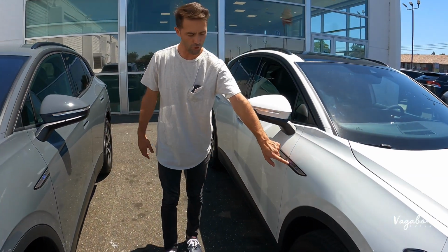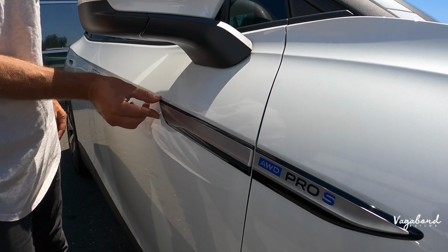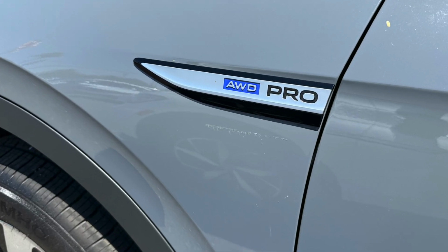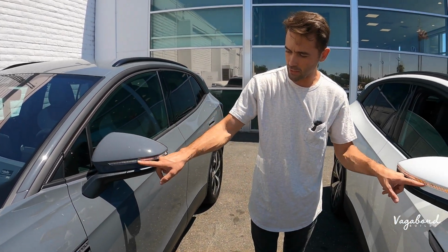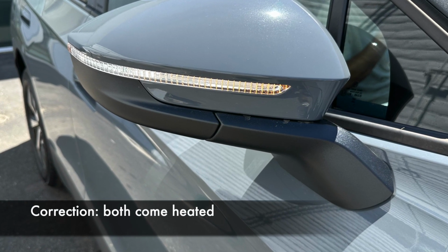Now, trims are here on these emblems, right? The Pro S has the trim coming over to the door, but the Pro itself doesn't have that extra trim or that bezel coming over to that door. Side mirrors are similar, with that blinker LED light. The Pro S comes heated, but not automatic foldable, so they do not fold.